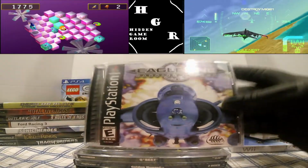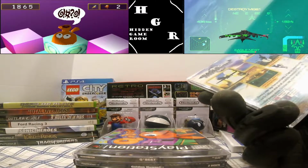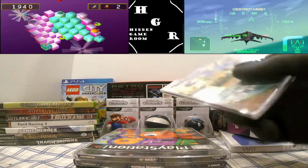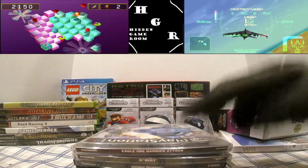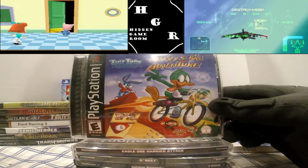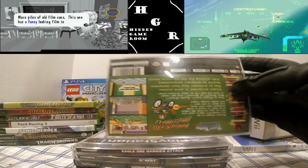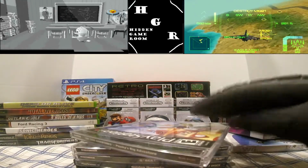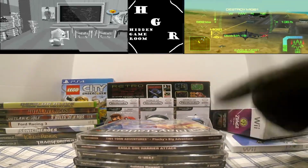Picked up Eagle One Harrier Attack from Infogrames. You know, back in the 90s, flight sim games were everywhere. But I like them, so I picked this one up, gonna give it a shot, see how it is. Last PS1 game I picked up was Tiny Toon Adventures, Plucky's Big Adventure. Don't know much about this game, but it's a PS1 game I didn't have, so I went ahead and snatched that up. They're all complete. It's two disc, one disc, one disc, one disc.